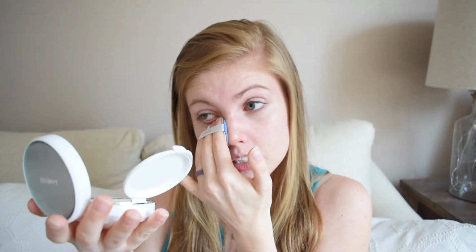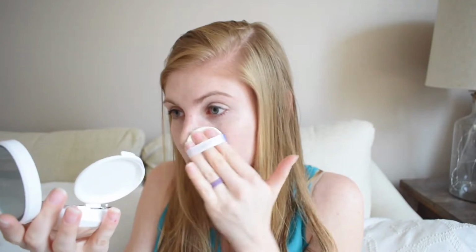Something I like to do with cushion foundations as well is bring them up on the eye space, especially ones that are thinner in consistency like the Laneige. This is really, really thin. It's more watery, so it's really good for concealing the eye space. Okay. Super fast, right? So now that that is done, we are going to go in with my concealer.